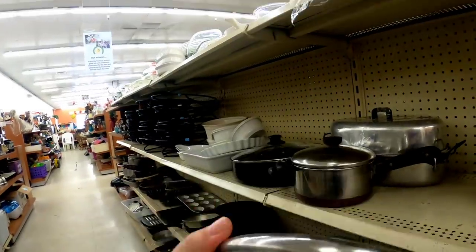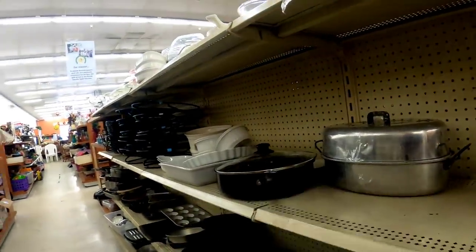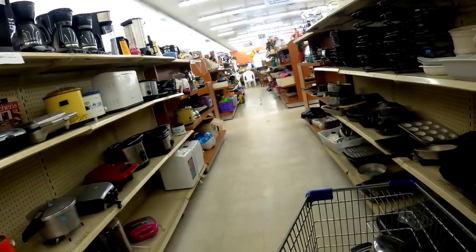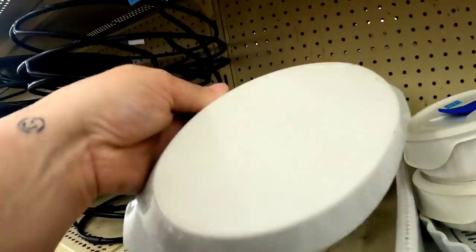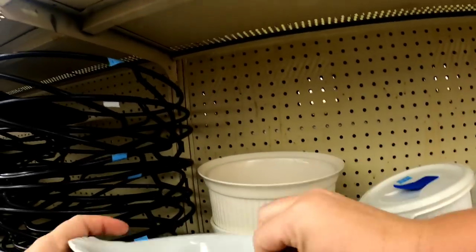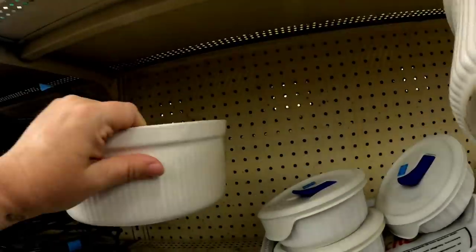Look. Somebody took all of the prices off of the Revereware. Oh, there's a $3 one. All Revereware. Okay, well, we'll see how much they want for the other ones. Now, I have sold quite a few like this, but they need to be marked is the big thing, guys. That one just says Japan. Farberware, California, USA.